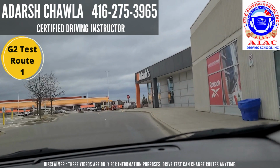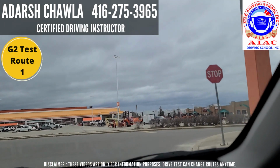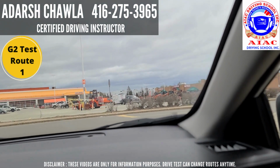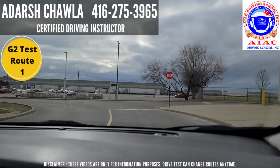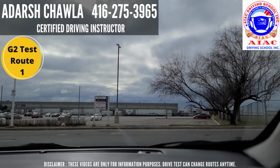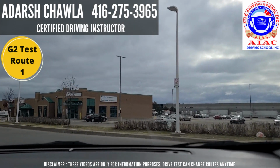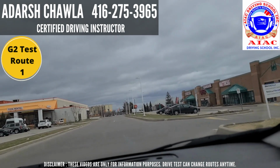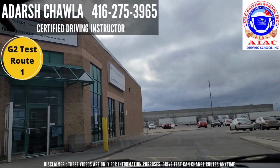We'll take a right from this stop sign. Stop sign. Then somewhere they'll tell you to take a right into the testing center. And this will end here.